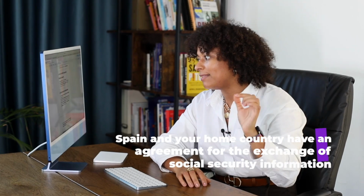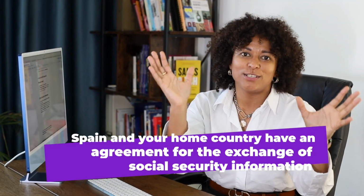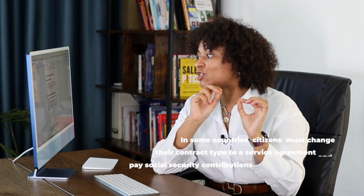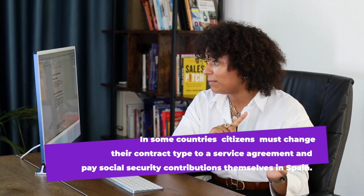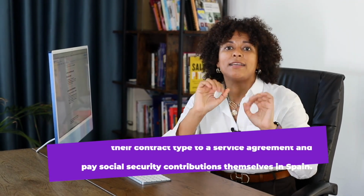Second, it's important that Spain and your home country have an agreement for the exchange of social security information, and I already talked too much about that, okay? Third point, in some countries, citizens must change their contract type to a service agreement and pay social security contributions themselves in Spain. So if you don't have an agreement, you need to be registered, and you yourself will pay social security. And alternatively, you can declare that you will handle social security payments yourself, in which case no additional document is required.